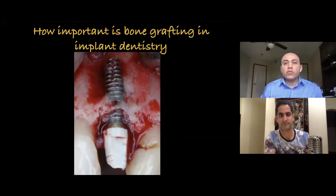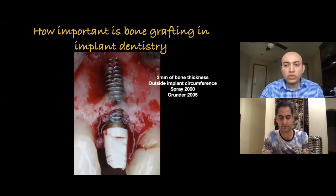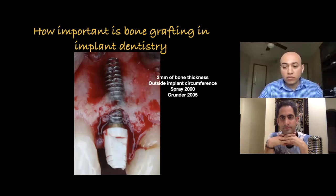So how important is bone grafting in implant dentistry? Many articles have tried to say how much bone we need. And there's kind of a consensus that at least we need 2 millimeter bone thickness outside the circumference of each implant. Spray and Grunder are the main articles that mention the 2 millimeters.